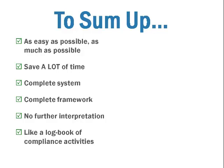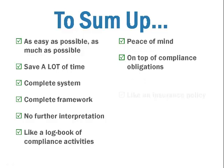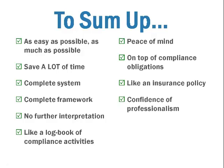The major benefits here are peace of mind, knowing that you're on top of your compliance obligations. Really, it's just like an insurance policy. Plus, I expect it will give people more confidence in being completely professional in the way we go about business.